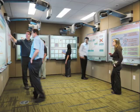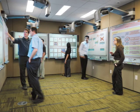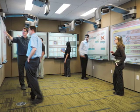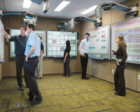Then you have, obviously, they're known for their interactive smart boards, and they have these fabulous collaboration rooms throughout the building where employees can go and chat and bounce ideas off of each other using, obviously, all the smart boards and interactive products that the company is known for.